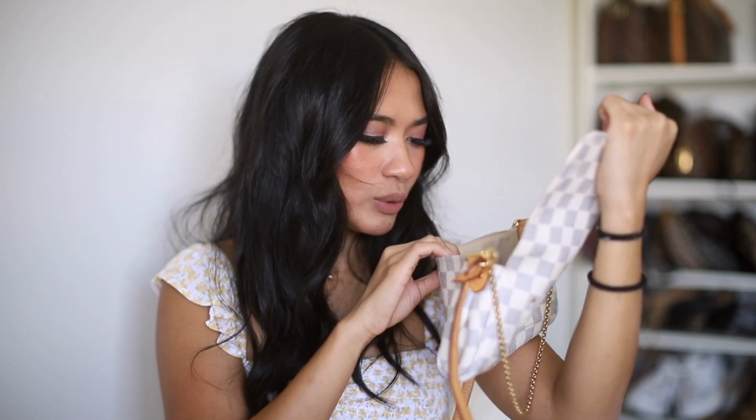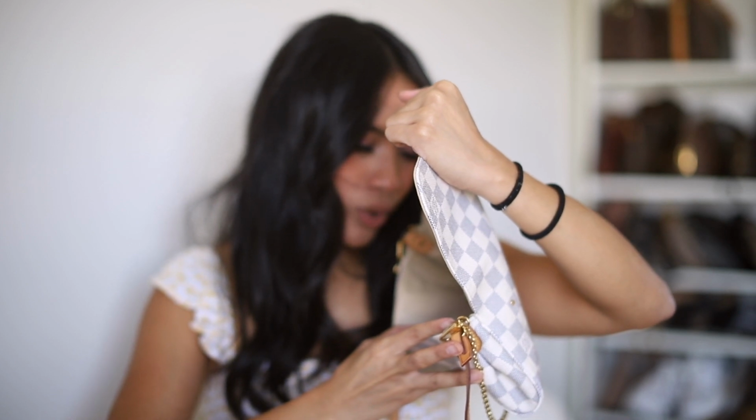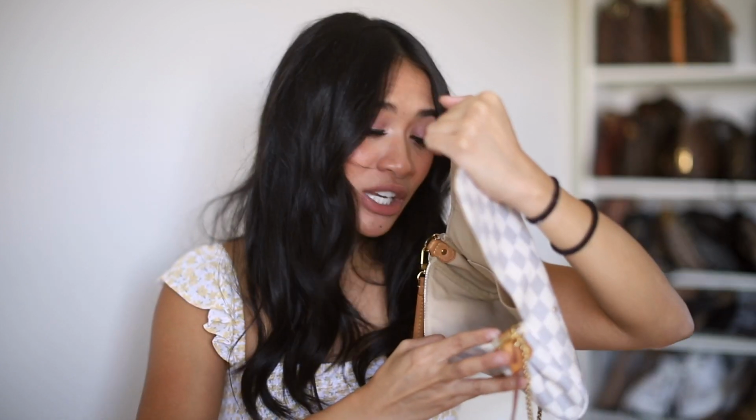The inside for the Damier Azur is just this plain beige lining, and then it's got a pocket on the back. This one is made in France, and the date code is 4104, so made in the 40th week of 2014. That was when I actually started collecting Louis Vuittons. And yeah, it comes with this long strap here.